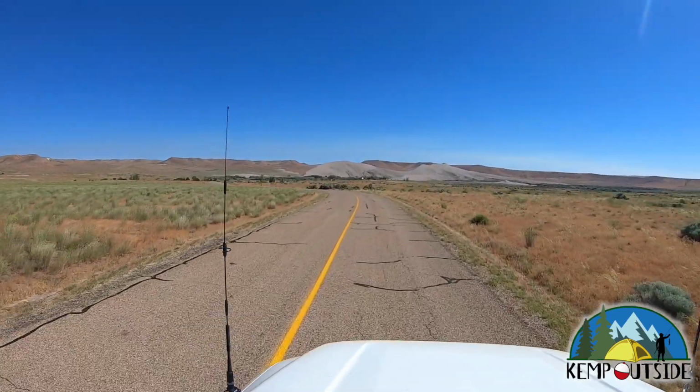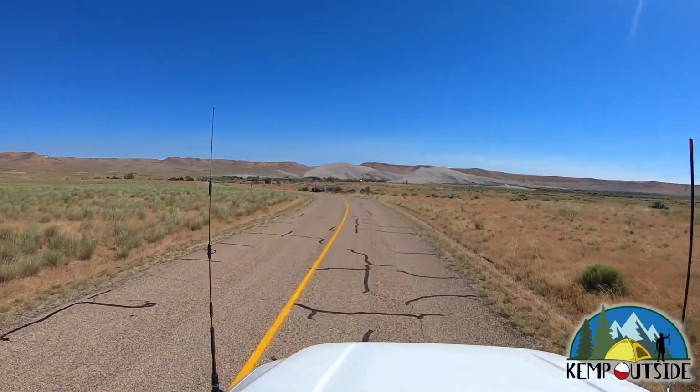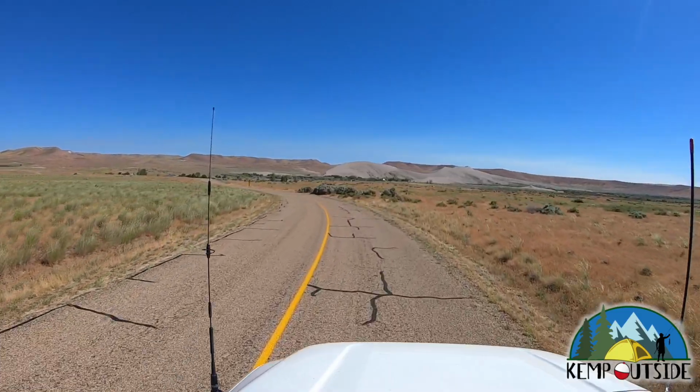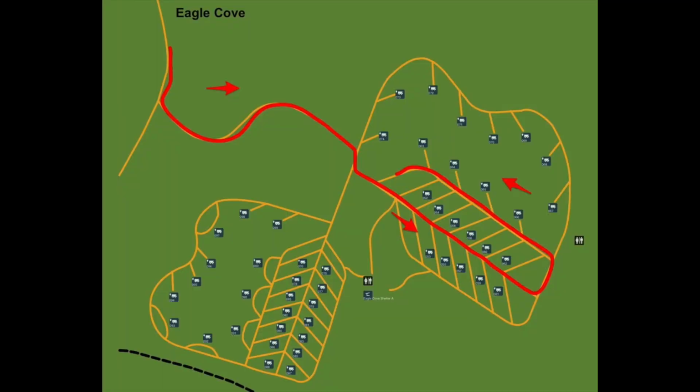So as you can see, we're heading towards the sand dunes now. We're going to head down towards Eagle Cove Campground. Okay, so we're going to come in on the main road, and then we're going to follow the path of the red arrows. Basically, there's two lobes to this campground. We're going to do the left lobe first.